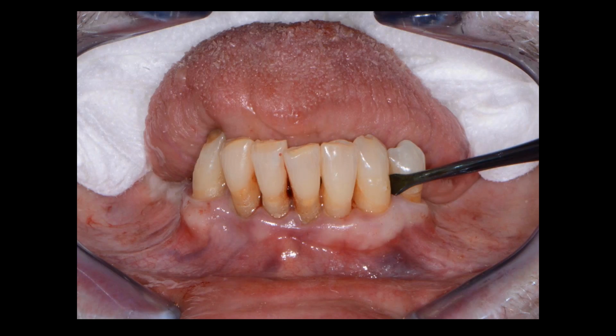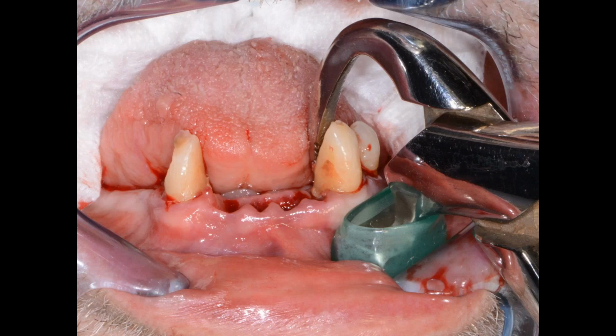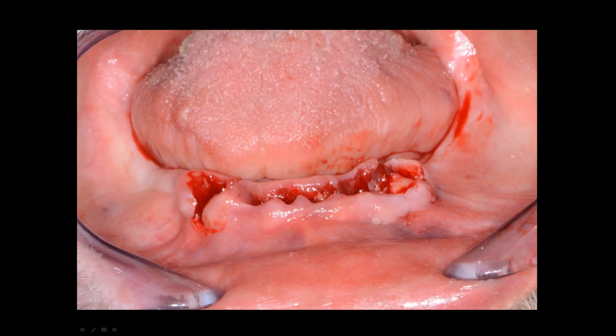We're going to go ahead with a full flap. Here we have a surgical kit, and it has essentials so that your assistant has all the separate instruments. And with the mucoperiosteal elevator, we're going to go ahead and reflect a flap. We expose the area where there's several layers of granulation tissue, so we remove that. And then we're going to go ahead and level the ridge, not entirely, but enough that we don't have these sharp undercuts.